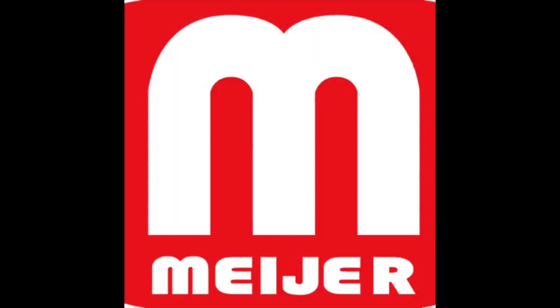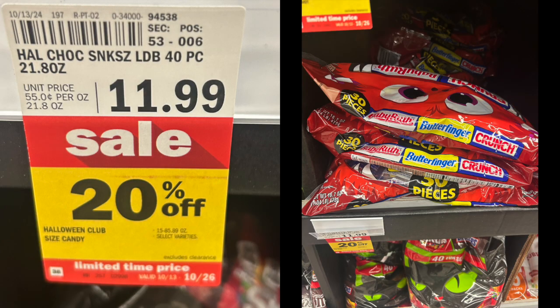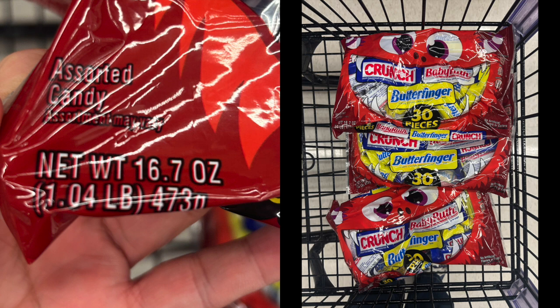The last store that we have is Meijer, which is a grocery store here in the Midwest. No sister store, Midwest only. Sorry to those that can't do this deal. This is another deal that you must do by Saturday the 26th. It's to grab 3 of these candy bags, at like a pound of candy with that weird face that has the Crunch, Butterfingers and Baby Ruth. And if you look, it's like 16.7 ounces.